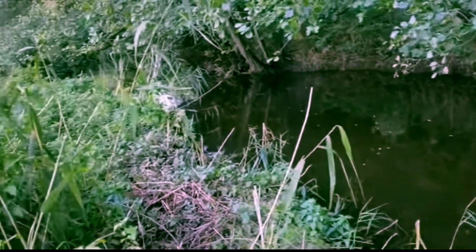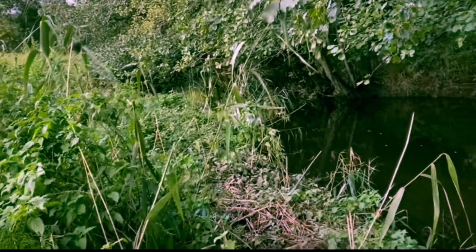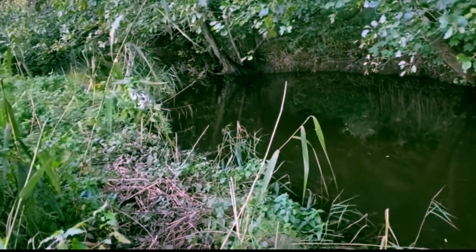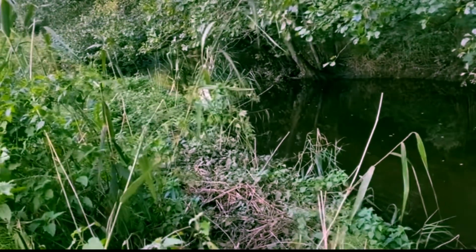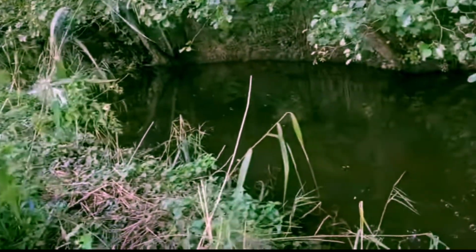right down further than I can actually show you on camera, right around that corner and further down, just to see if there's anything coming up for the bread or anything like that. Because on the bridge I can get takes on the bread just floating downstream, but I don't seem to have been able to find anything along the river yet.